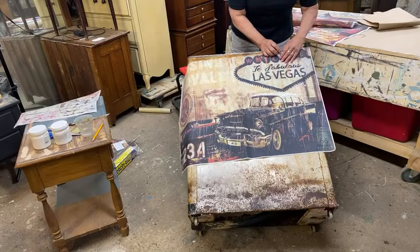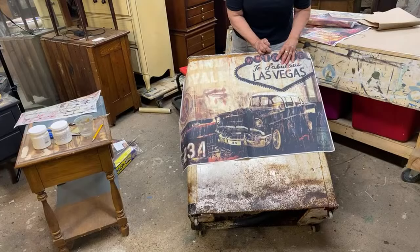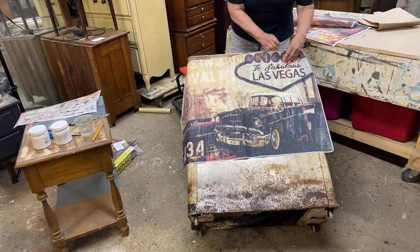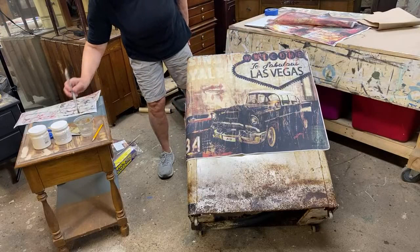Anyway, it's cool. I dragged this out of the back this morning, and we cleaned it up, and then JR took it outside. And because it has rust on it, we sprayed it with some shellac. We sprayed it with bin shellac. You could use a Rust-Oleum, whatever you want. We definitely want to inhibit this rust.